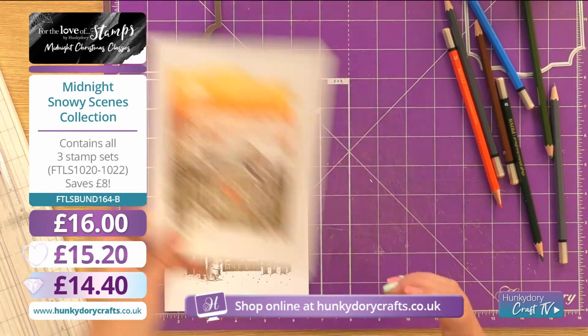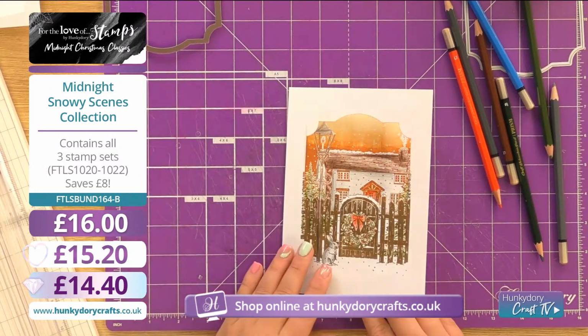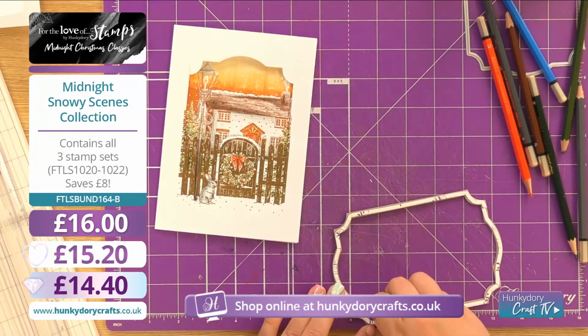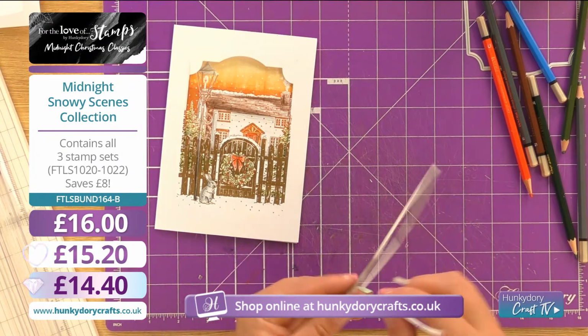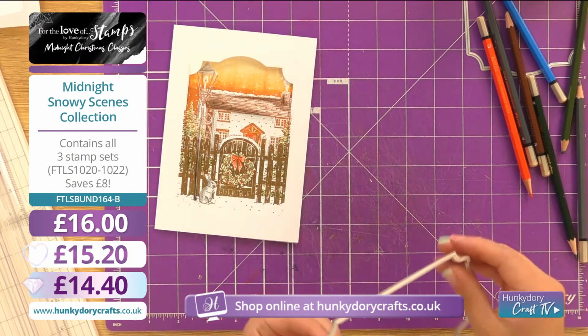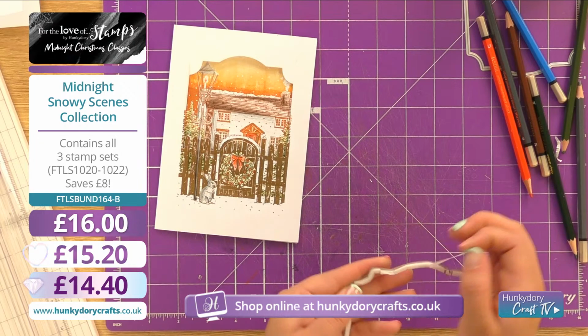So not actually that much more colouring than we've already done, and that's on both sides of our amazing design there. And then we're going to stick our frame over the top. So that is going to fit onto here. And then of course we need a sentiment, and I'm going to go in with those overlay stamps, I think. Nice. Well, so let's just peel the backing off of here.